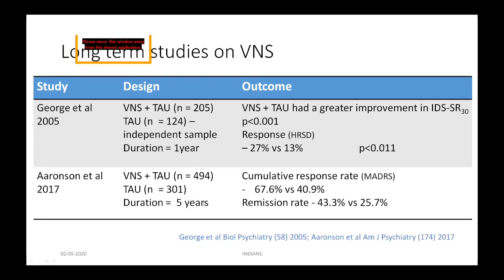A more recent study with a 5-year follow-up says that around 70% of patients have shown improvement. But overall, this is also an uncontrolled, non-randomized trial. So overall, we can say that there is no evidence from randomized controlled trials, but through other non-randomized evidence, we have some evidence to say that vagus nerve stimulation might be helpful in a subset of people. But overall, the interest in VNS has decreased over time for two reasons.